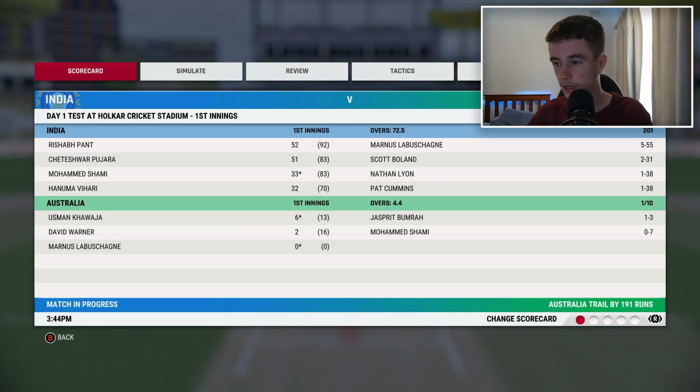I need to have a look at the scorecard. India made 201 with Labuschagne taking five of those wickets. And Usman Khawaja is out there now with us. David wanted to get out very cheaply to Bumrah.